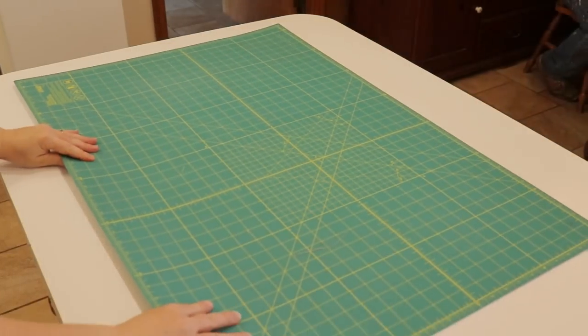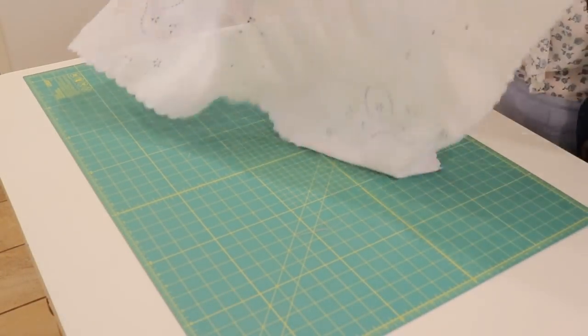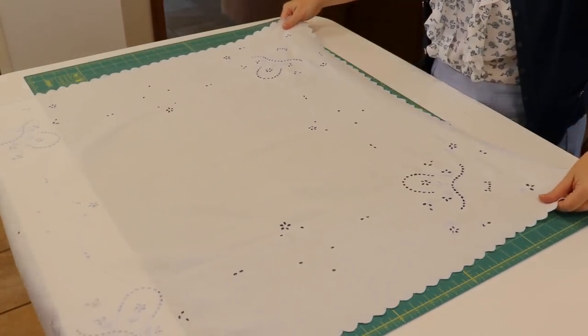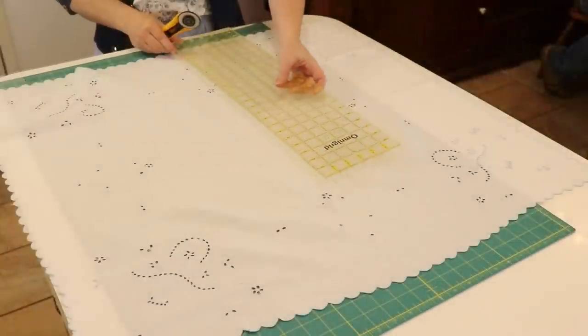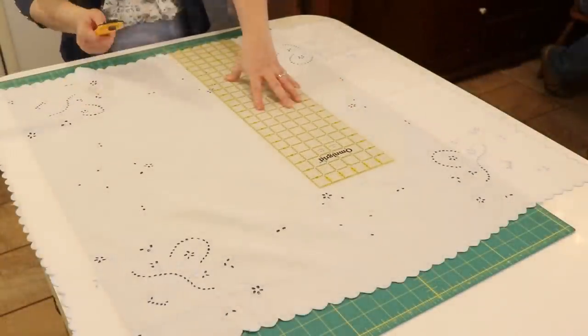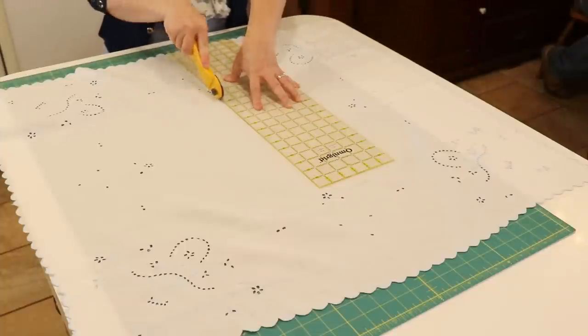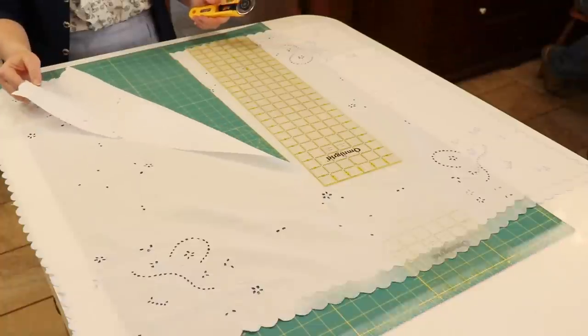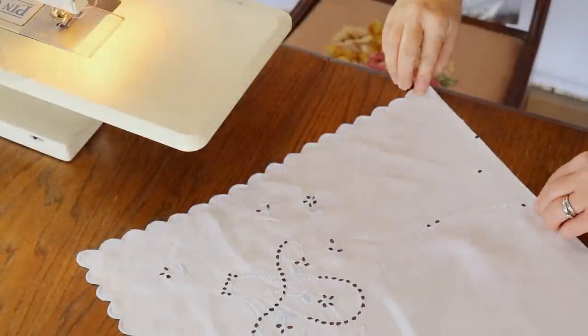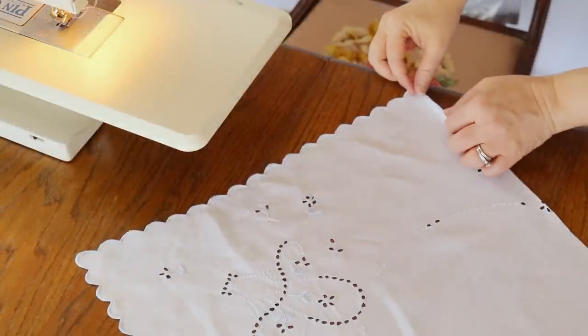Now to add a handmade touch to our bathroom, let's make a cafe curtain out of this hand-embroidered linen table topper. I have to say, it was difficult to cut into this exquisite piece of handiwork. The wonderful thing about working with quality fabrics is they cut well, they press well, and they sew well.